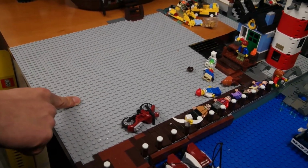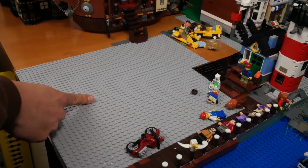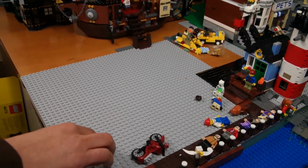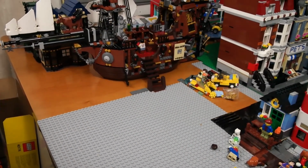Right in front of the Sea Cow is where the old fishing village is going to go. Still waiting for when that release date comes. I've heard it's the fall. I really can't wait. That'll pretty much be situated here with a lot of cobblestone around it. I need to pick up a few more of these plates to go to this area behind the boat.